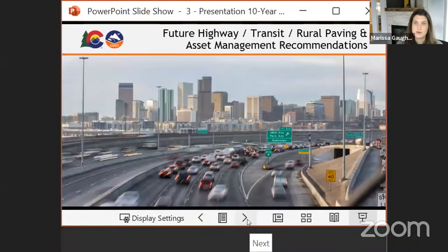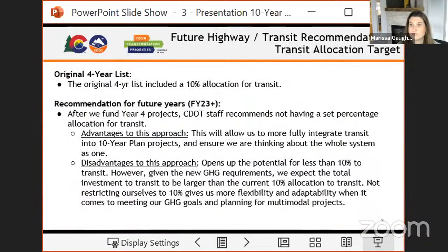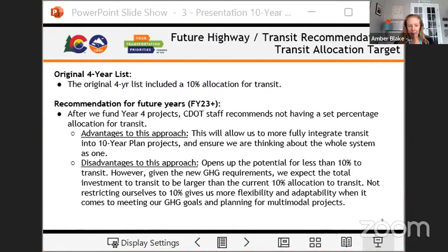So that is a recap of where we are now. I'm going to turn it over to Amber to talk about the next four years and some thoughts about where we want to go next when we build the next four years of the plan. Thank you, Marissa. So we're going to start out with transit, and we have two slides here on transit. We'll start out with our transit allocation target.